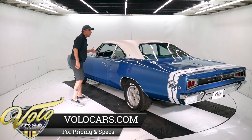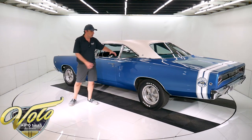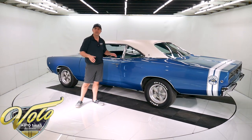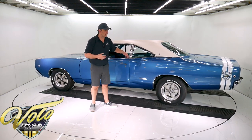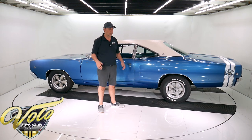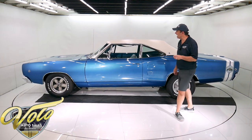The 727 TorqueFlite transmission is very clean. The drive shaft, the whole rear end, the rear springs, it's all clean. Like painted and smooth and nice. Looks fresh. The car was restored in 2010.